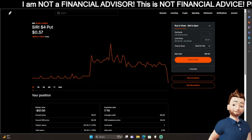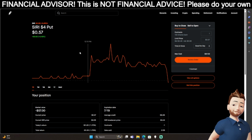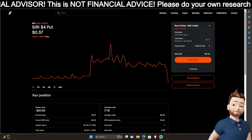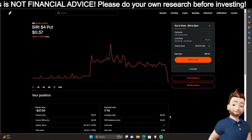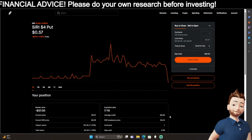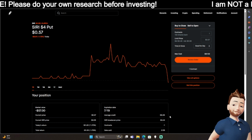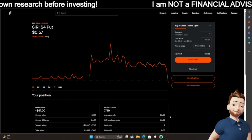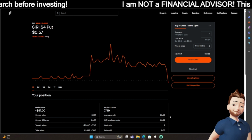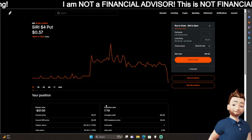So my attempt at this trade is that by July 19th, as long as Sirius XM is not below $4, I will collect a $56 premium on this. And $56 out of a $400 collateral, you're looking at a little over 12%, give or take, I believe, on that trade, which, just that one trade in itself, beats the historical average. So you can't argue with that kind of result. Again, this one has till July 19th.